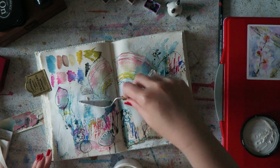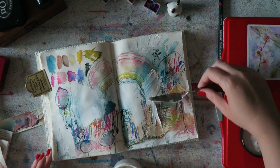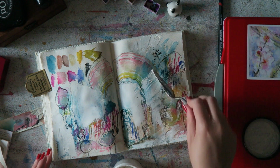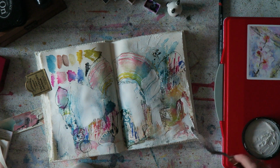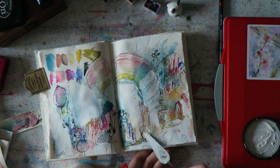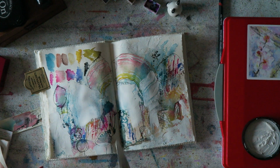So yeah, watercolor ground is a great way to create more possibilities when you're working with watercolors, because it's like white paint, and with watercolors we don't have that wiggle room and those options that we have with acrylic, where we can just cover things up.